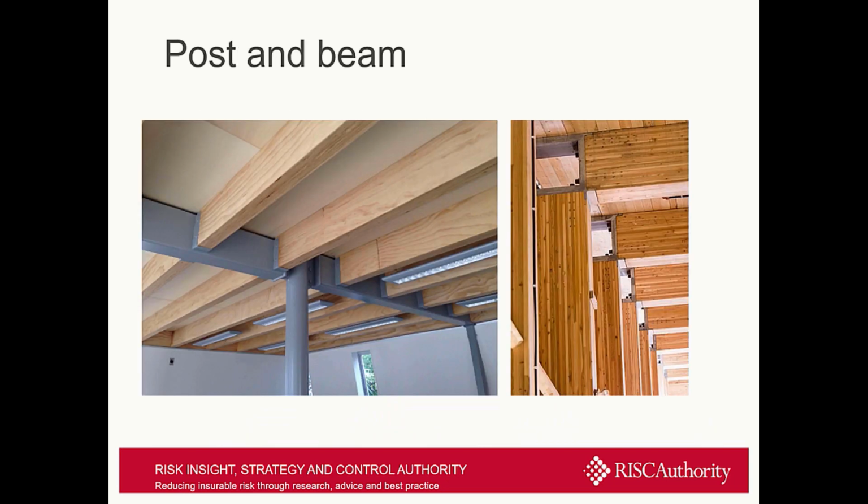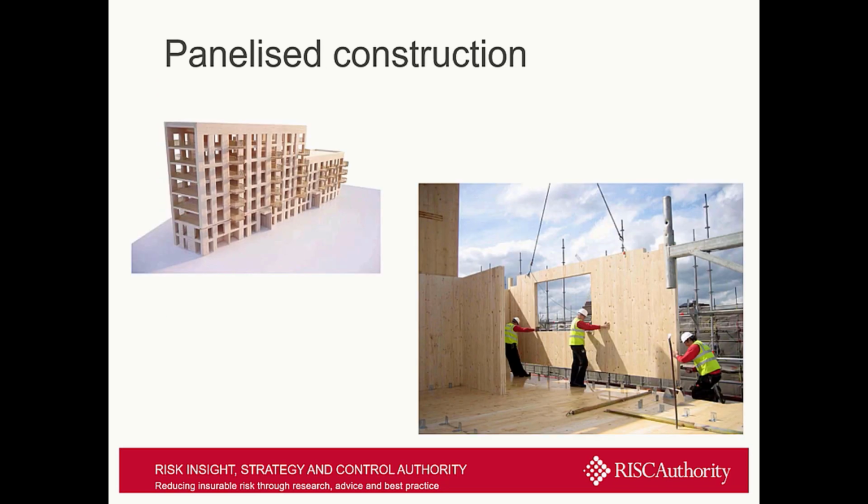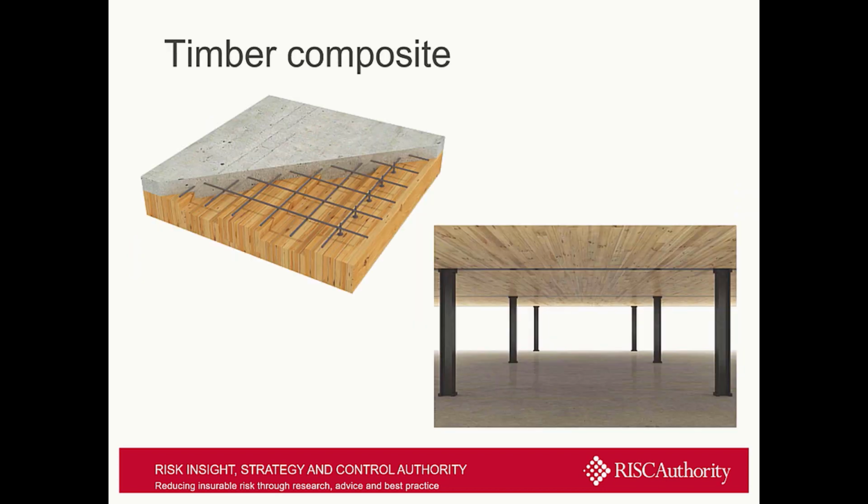Here is shown an example of post and beam construction with metal fixings at joints. Post-tensioning of beams with steel cables can increase load-bearing capability and span. This slide shows an example of panelised construction with cross-laminated timber building components. And here is shown an example of timber and concrete floor composite.